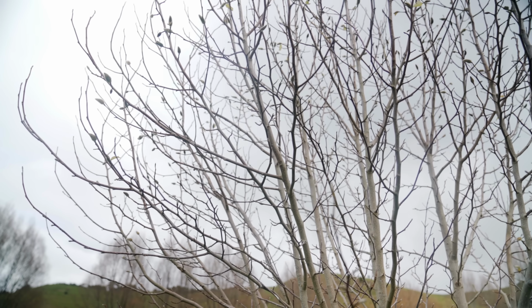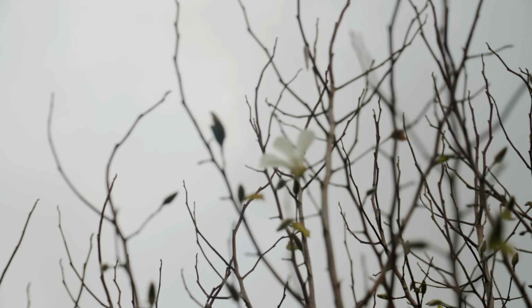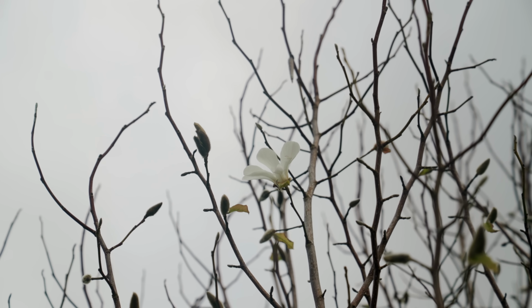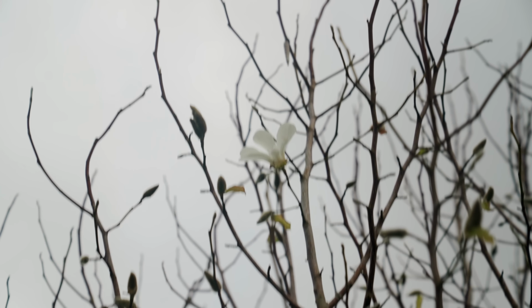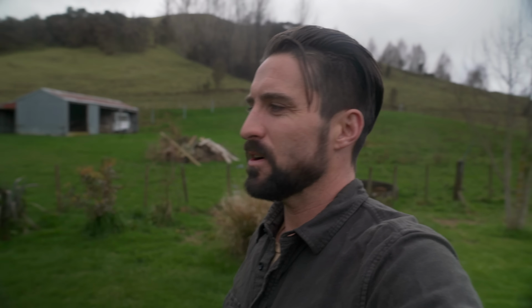This is a magnolia tree, a white magnolia tree. It's usually one of the first to blossom in the springtime. And look at that. That, friends, that's a flower. And that flower signifies that spring is just around the corner. And I can't tell you, I'm so ready.